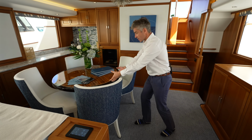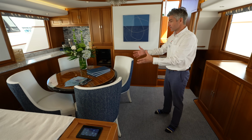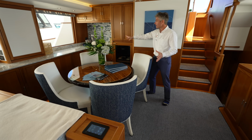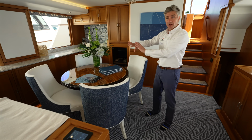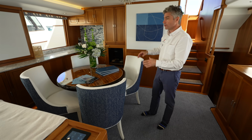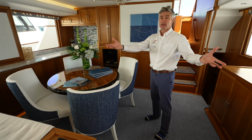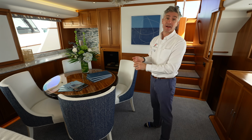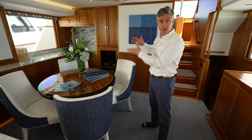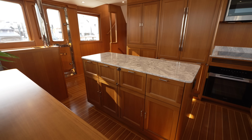And this table actually opens up into a much larger dining table for 6 or 8 people. And then you have wine cooler over here, ice maker, dishwasher, all the other amenities and bar amenities that you would need for formal dining and drinking. And then the salon is still here. So some people prefer this to have the galley separately, and I can show you what the galley, the raised galley, looks like after this.